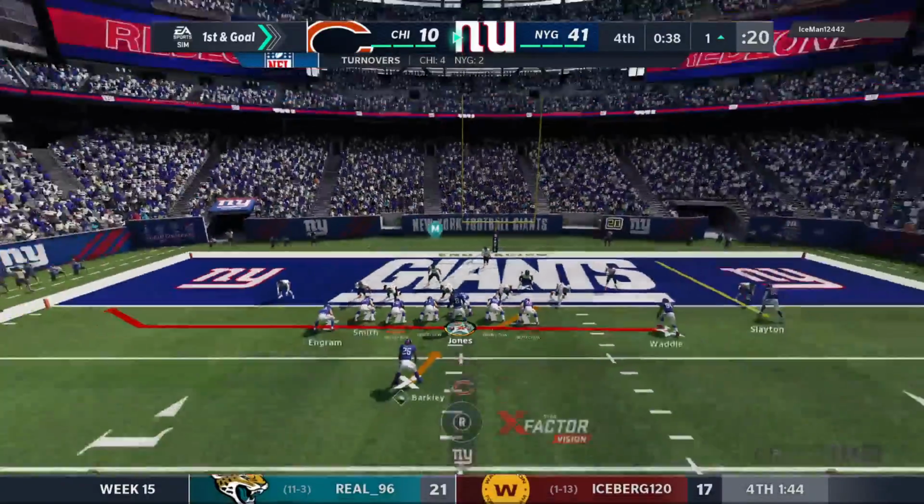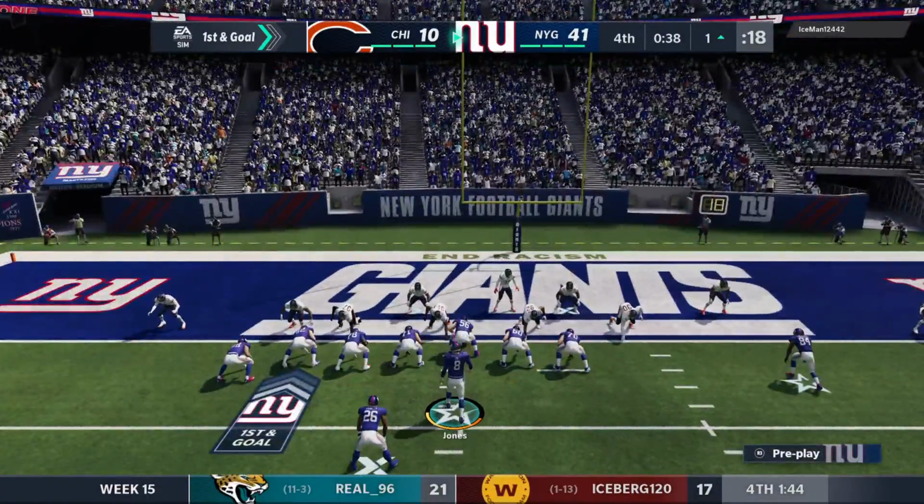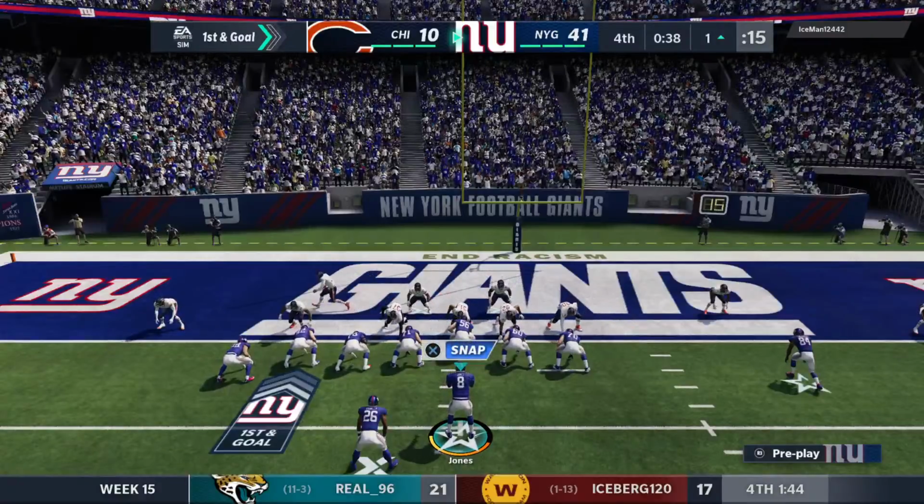Well, they probably don't need to run a play here, but you wonder if they're going to be able to resist on 1st and goal.